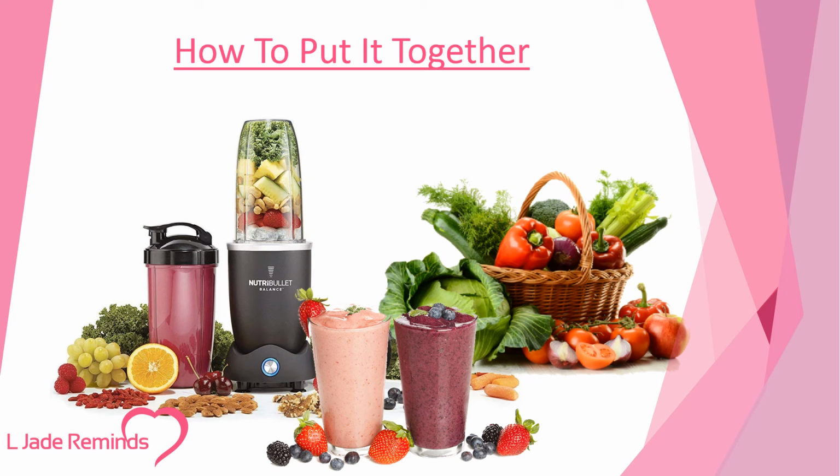Now, you're gonna put 75% vegetables. You can do things like spinach, kale, celery, cucumbers, things like this. A handful of seeds. You want to probably do seeds such as hemp seeds, sunflower seeds, and chia seeds. And then maybe 25% fruit. If you can go less, I would do less. But 25% fruit. And if I were you, I would do berries.